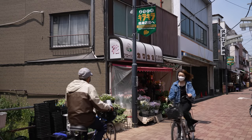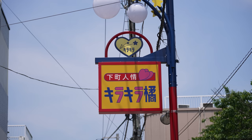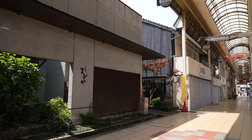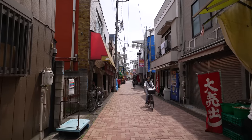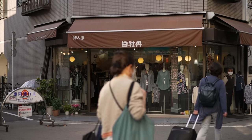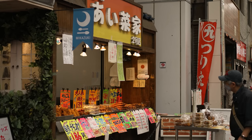However, this is the average rate, so there will be Shotengai with virtually no vacancy, like Kirakira Tachibana, and others with 25% or even 50%. But why don't owners rent out their shuttered shops? Owners are generally past retirement age. They've already made their money, and they completely own their shops.